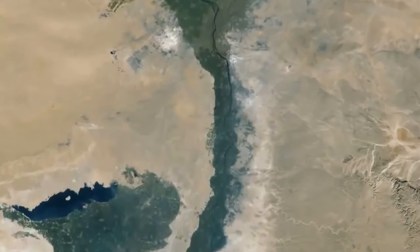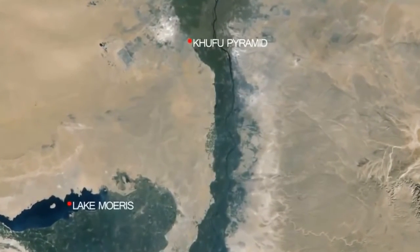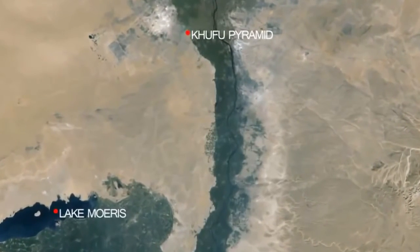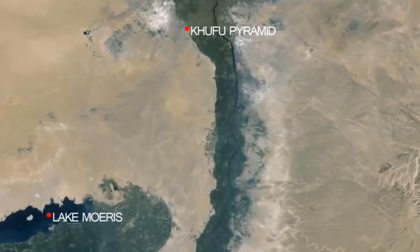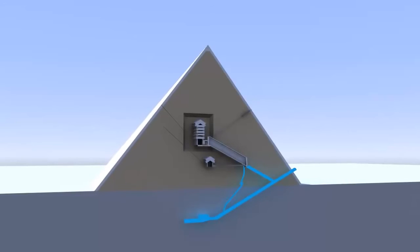There is significant evidence that spring water bubbled up under the pyramid, fed from the water of the significantly higher Lake Maurus, as a natural spring from the lake lies directly underneath the pyramid. A tunnel could have been built down to improve water flow, and as the pyramid structure rose, internal tunnels were extended to help the water flow to higher levels.